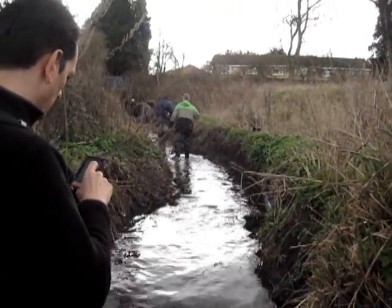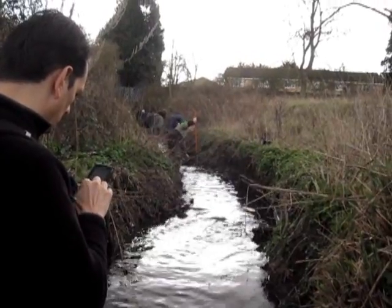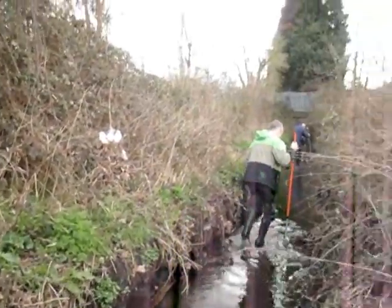So we're now tweeting to try and find out whether we can identify these small mammal holes. So we want to try and get that sorted out. Okay, so we're just in the last bit as we move upstream before we hit the concrete channel, and it'll be concrete channel from here up to Chimbrook Meadows.